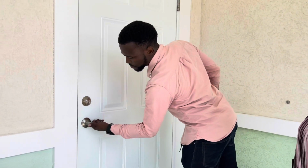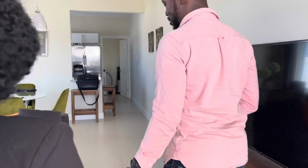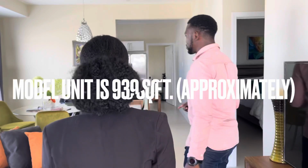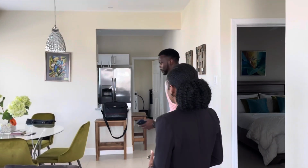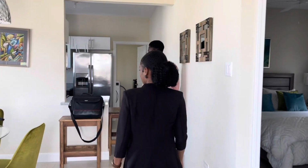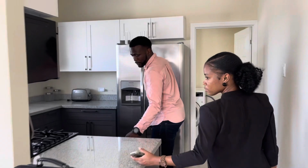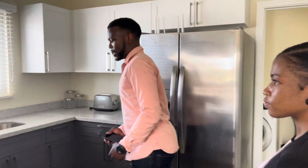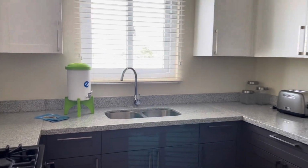So this is the entrance to the model unit. Alright, so this is the living and dining for the model unit. The model unit is approximately 939. And going down, kitchen. The kitchen comes with a granite countertop, soft close cupboards, and have a nice view of the sink. Double sink as well.